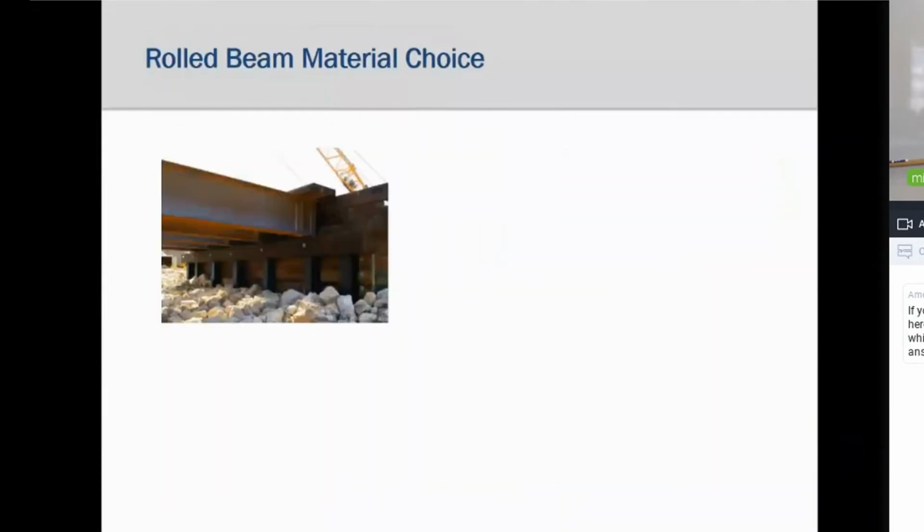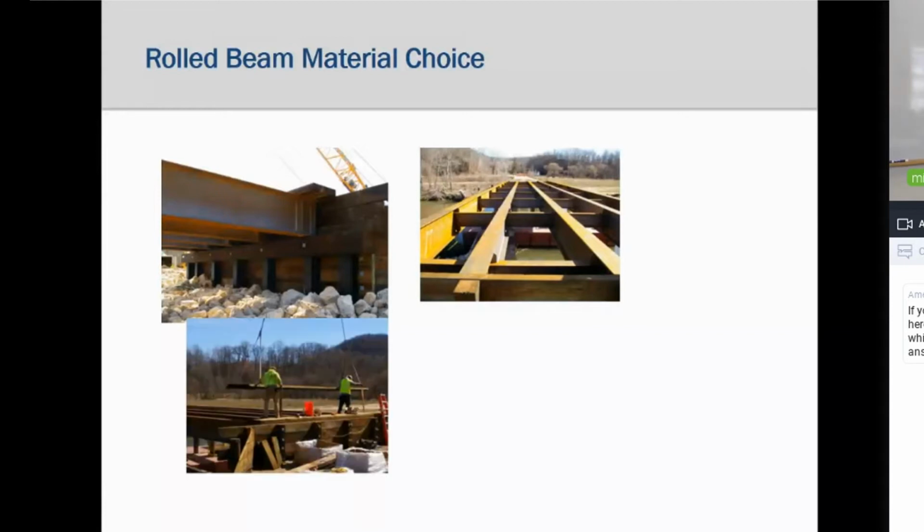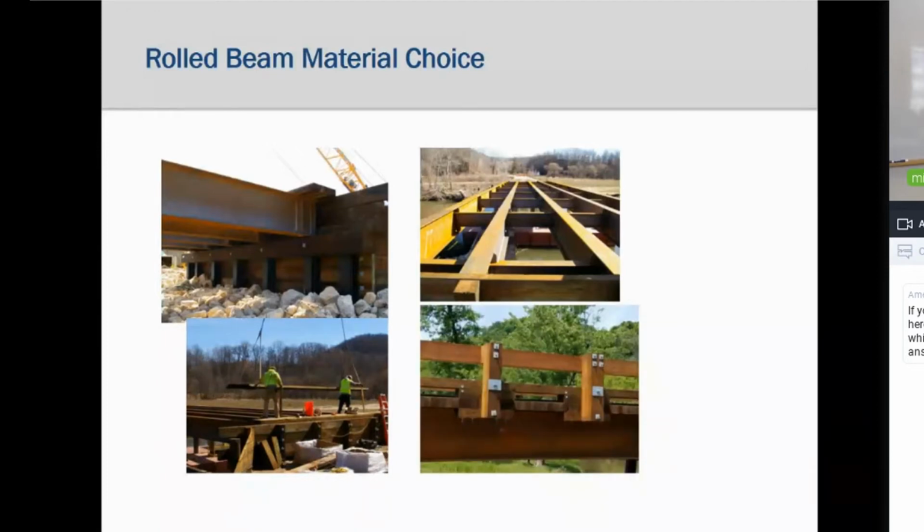The substructure was built with driven steel piles and a treated timber abutment. The superstructure was rolled beams with simple cross-frame diaphragms. A timber deck with an asphalt overlay was installed. And finally, a crash-tested railing system was installed.